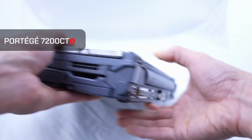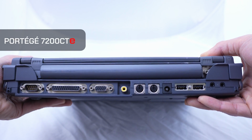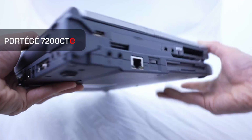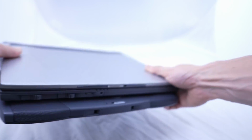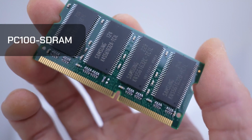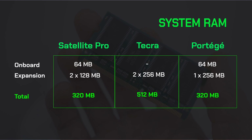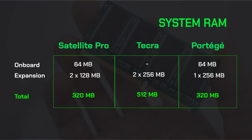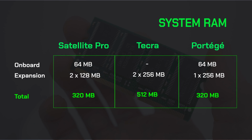I'd like to point out that there is a CT version, distinct from the CTE version, equipped with the Trident Cyberblade E4 with only 4MB of memory. All three systems utilize PC100 SD-RAM SODIMMs. The Satellite Pro and the Portege have both 64MB of onboard RAM, upgradable to 320MB. While the Tecra lacks onboard memory, it supports 2 SODIMMs for a maximum of 512MB.